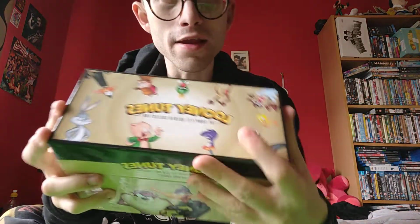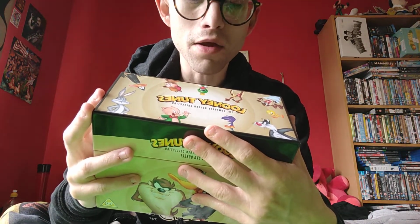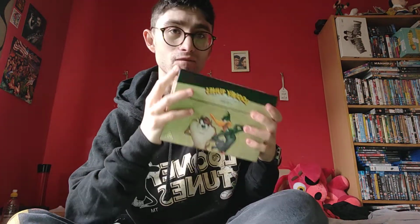It doesn't just contain the usual suspects, which is really cool about this set. Of course, on the front there, the Bugs Bunny, Daffy, Sylvester, Tweety, but it does have a bunch of quite hard to find and probably rare stuff. You have so many different versions of the famous characters. Of course, you've got the more recognizable Daffy Duck.